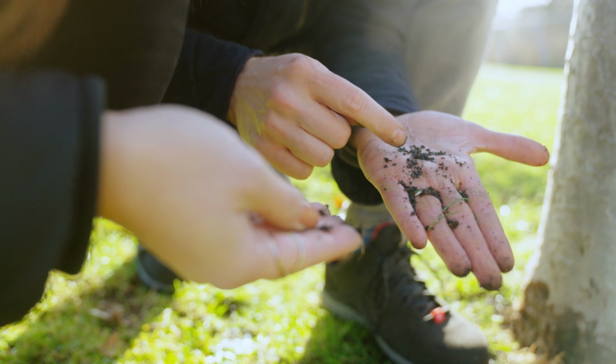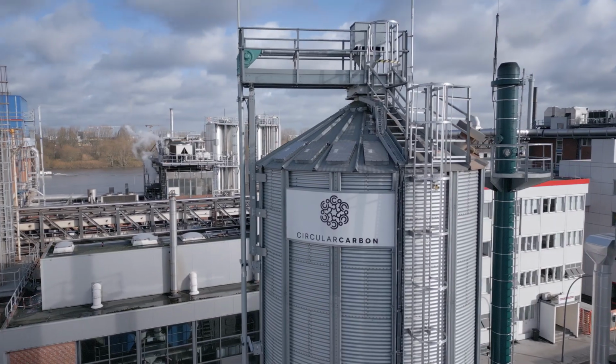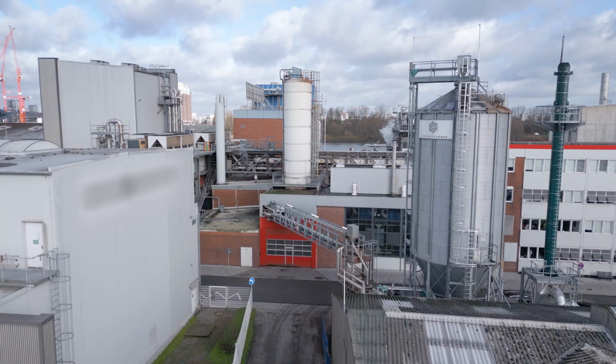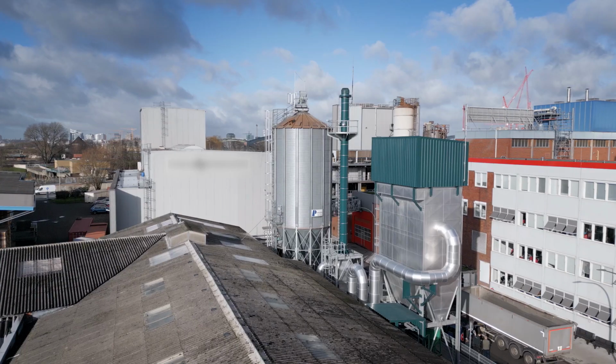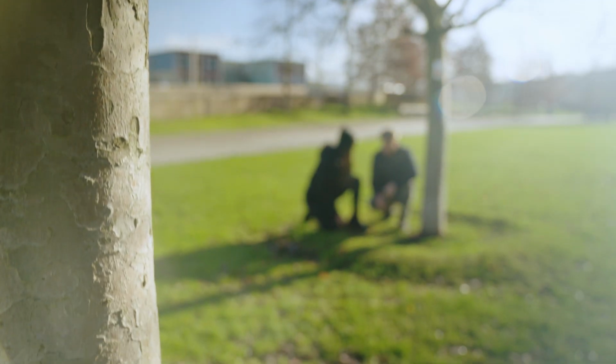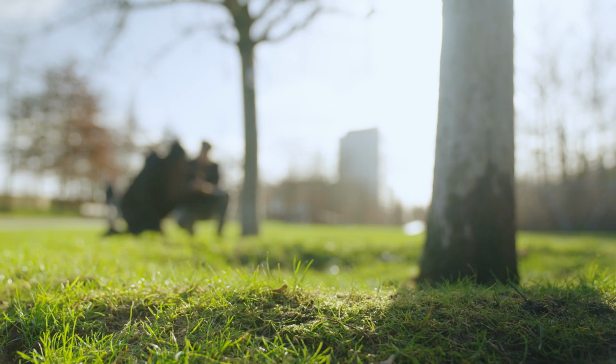The biochar we produce at our Hamburg site is made from discarded cocoa shells from a cocoa factory next door. They send thousands of tons of shells our way via a transport bridge. We turn those into biochar, and as a bonus, the steam that is produced by our process is sent back to the cocoa factory. This is circularity at its best, from waste product to sustainable solution. The potential positive impact of biochar on the environment is huge.